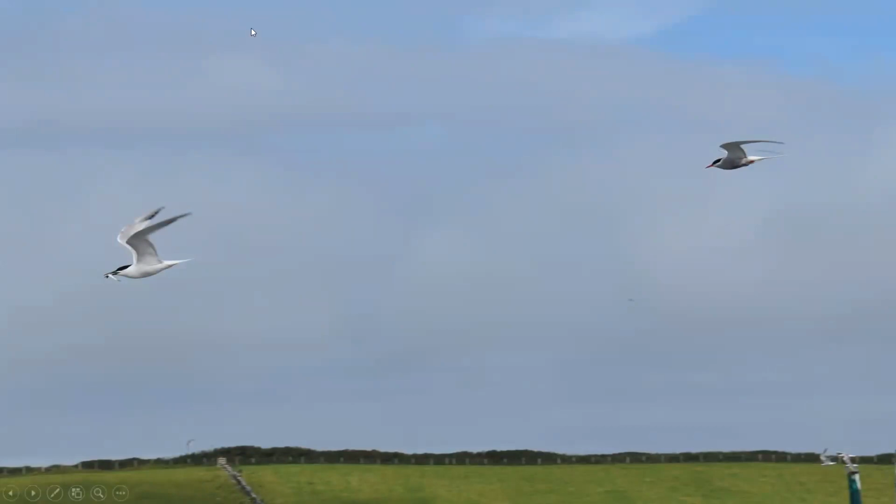And that shows you just the difference in the size between a sandwich tern and an Arctic, and also the color. You can see how pale the sandwich tern is in comparison to an Arctic.